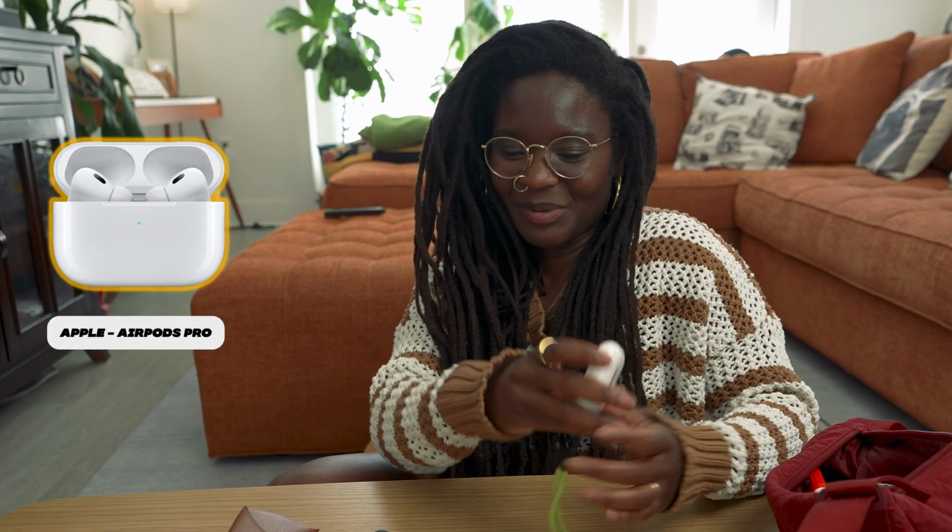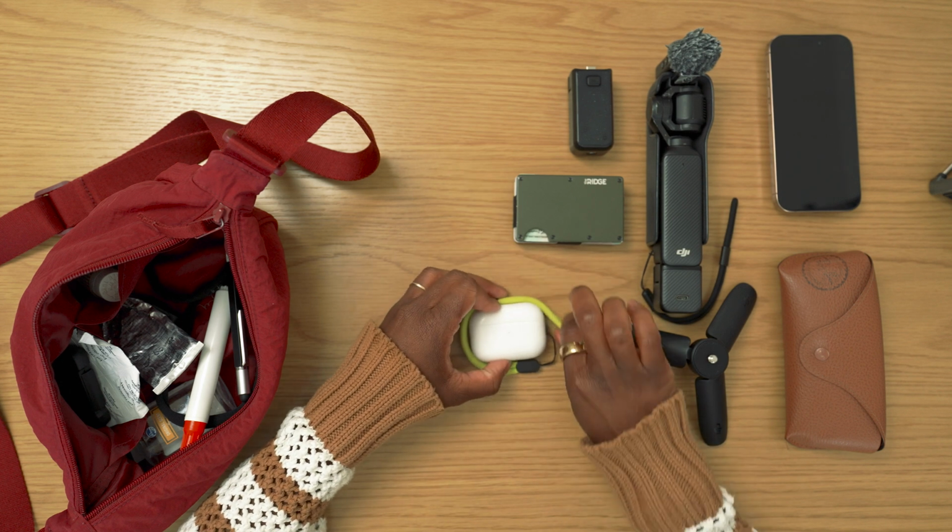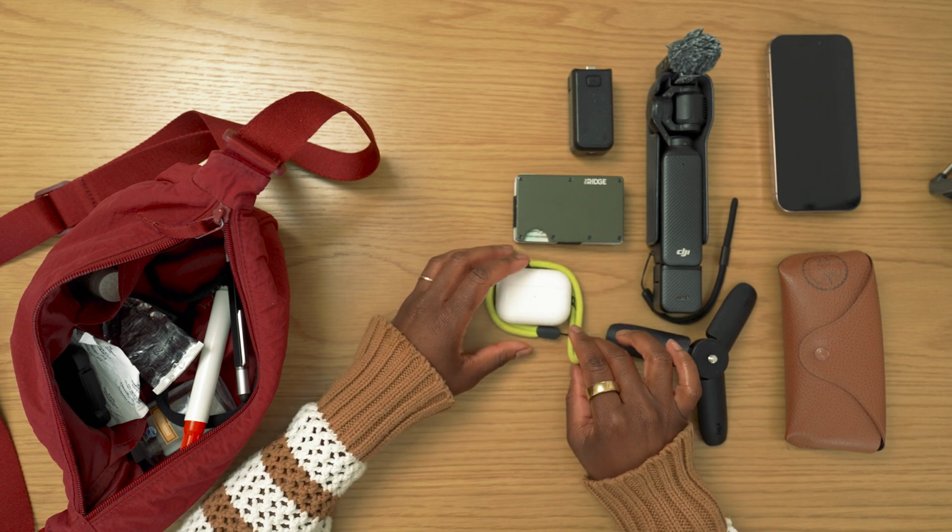I love it. And next, in the same vein of my phone, AirPods Pros. I keep them in here because sometimes you never know when you're gonna wanna have a little tune, have some privacy, take a little phone call, if you will.